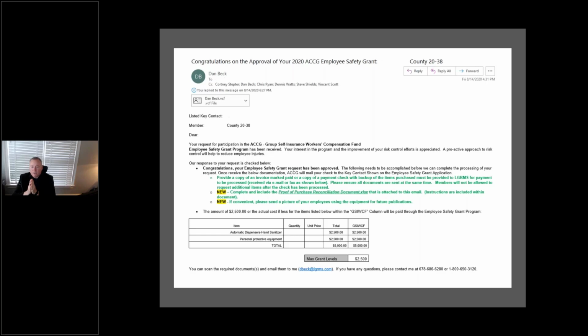Again, if you look at the first green bullet point, provide a copy of an invoice paid or marked paid, or a copy of a payment check of the items provided. Ideally, again, the invoice marked paid with details is great. We'd like to see that. If you look at the thing that's identified as new, complete and include a proof of purchase reconciliation document. I'm going to talk about that in the next slide.